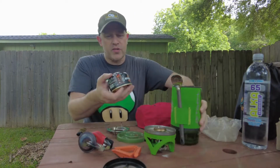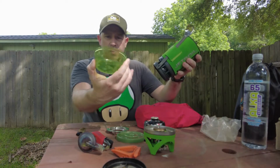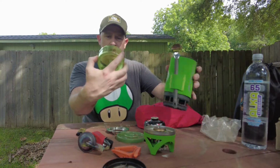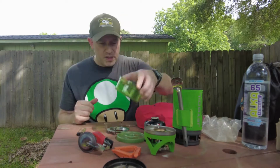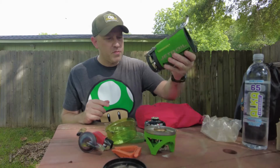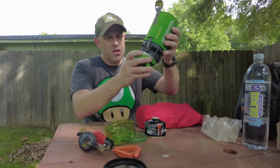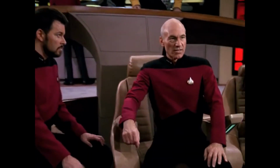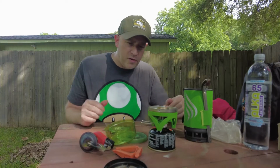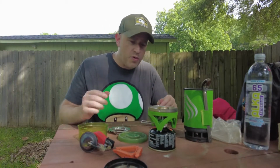Of course, your fuel canister fits in the bottom. You have a little cup-style deal here. This one needs to be washed out. Sorry, it's dirty. I need to clean that out before our next trip. But the nice thing about it is this just uses little slots here. It does have an igniter on there. It sometimes works, it sometimes doesn't. It is, like I said, over a decade old.